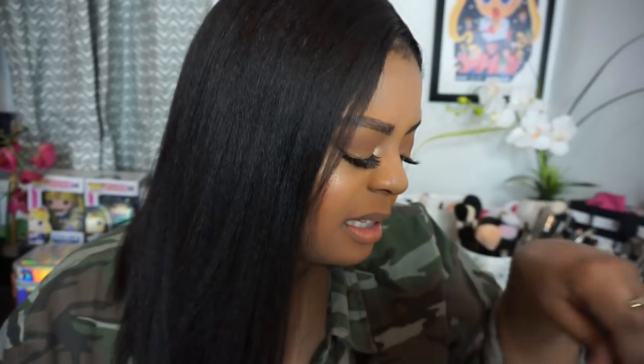Last but not least, this is a lipstick that I hardly ever see anybody talk about from NYX Cosmetics. It's from their Full Throttle lip line. And this is how it looks right here. I never ever see anybody talk about this. I love this. This is a matte lipstick. Your lips ain't going nowhere when you wear this.